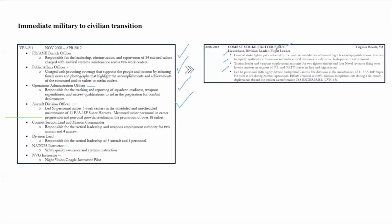And in that role, I had basically 2 different roles. And one is I was a division leader, where you can point towards, hey, I led people on the ground across 5 divisions doing maintenance, and I was also a flight leader, right?